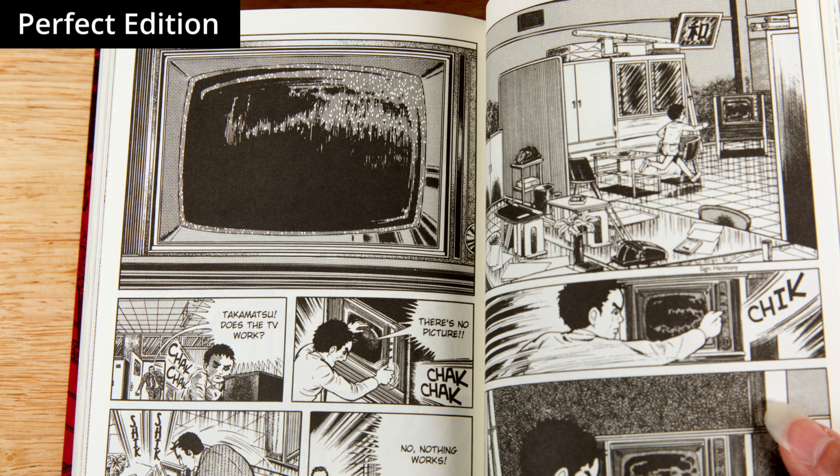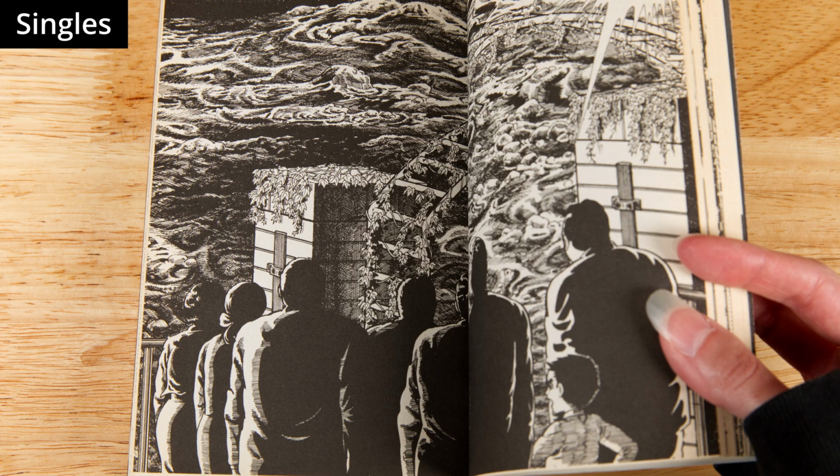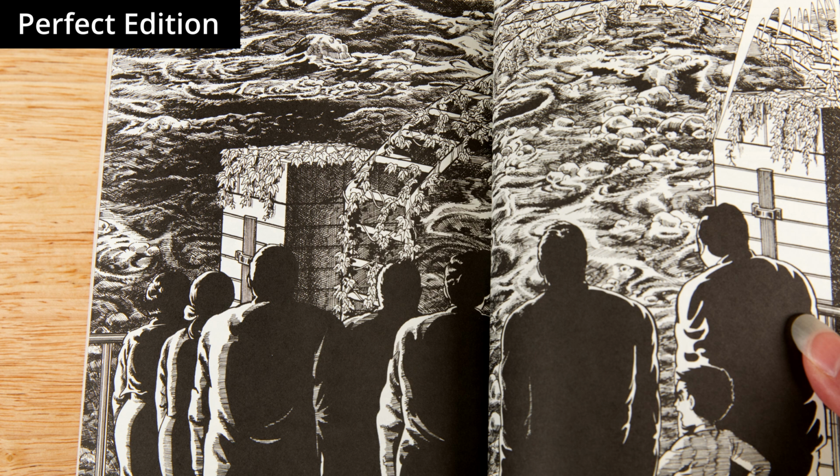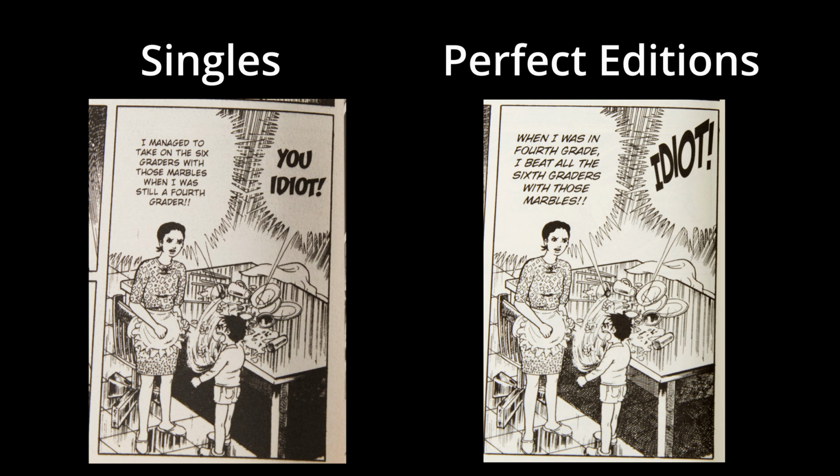Overall, the blacks in the Perfect Editions are deeper, the midtones are clearer, and you can see much more detail. In the singles, some areas are so dark that the details get lost, while in the Perfect Editions, everything is sharp and easy to make out, especially in panels like this one. So if you're looking for the edition with the best page and print quality, the Perfect Editions are the clear winner here. Next, let's talk about the translation, sound effects, and lettering.